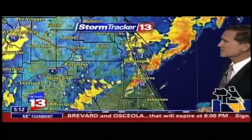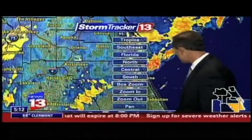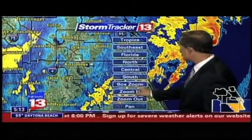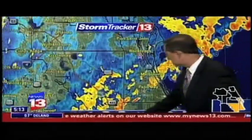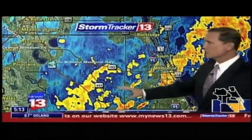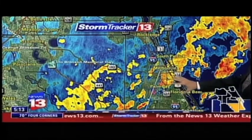That's officially until 8 o'clock this evening, but very likely that particular watch will also be dropped shortly. In terms of what we're looking at with the strongest storms, mainly across the southern parts of those areas, between 441 and 192: Holopaw, Deer Park, Melbourne, down into Palm Bay.